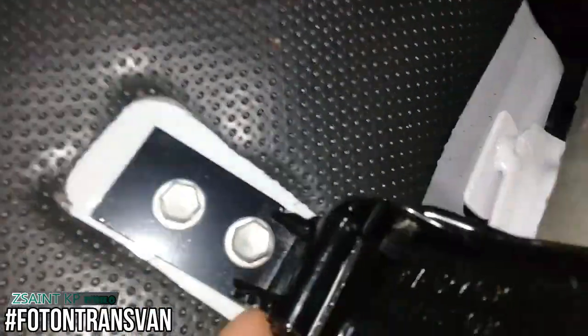To gain access to your engine bay, locate this lever right here. On both sides, as you can see, all you have to do is just release this tab right here, then unmount. Same goes to the other side, and you can lift.